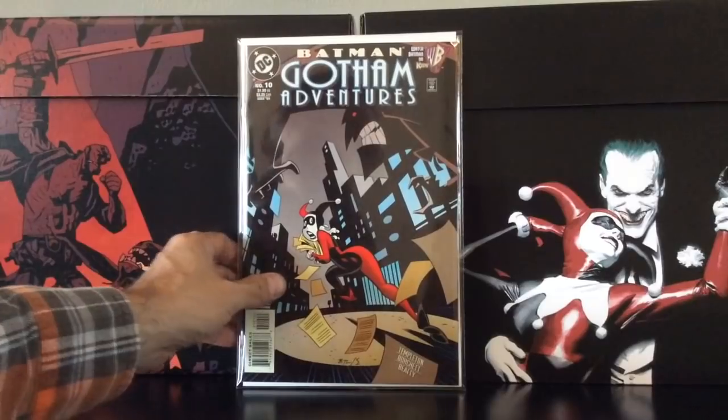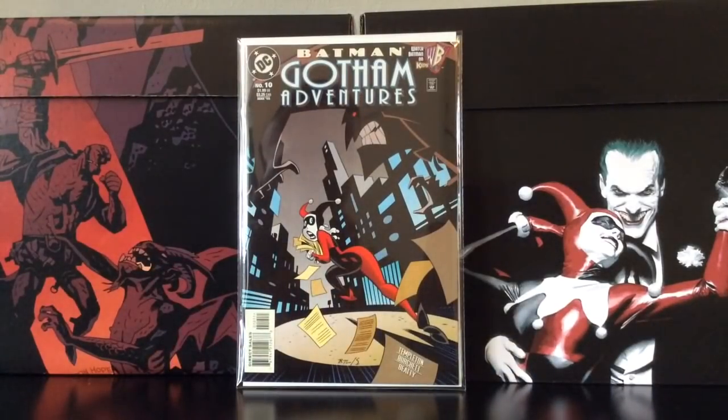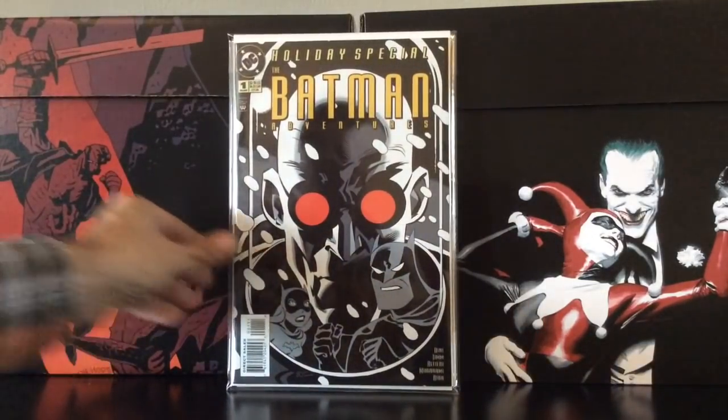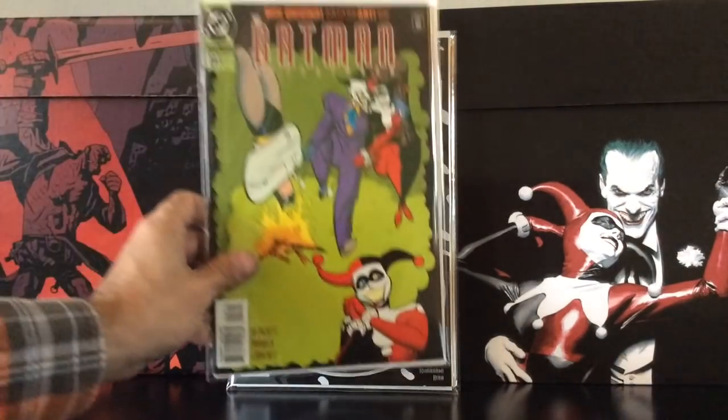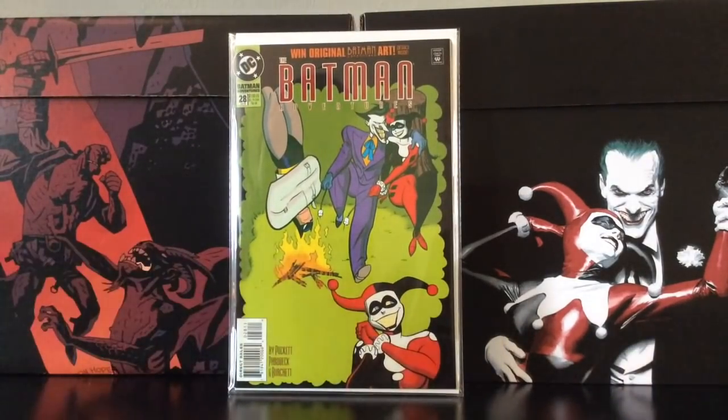Okay, also lately I have been on an early Harley Quinn kick. Now, Harley, along with Deadpool, is kind of in a lull right now, so it's a good time to go in there and swoop up some key issues that were really hot and peaking probably about 2 or 3 years ago. So here's Batman Gotham Adventures, number 10. Batman Adventures Holiday Special, number 1. And the 4th overall appearance of Harley Quinn, the Batman Adventures, number 28.